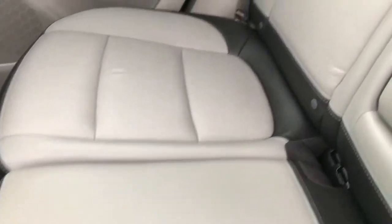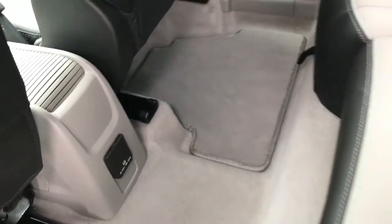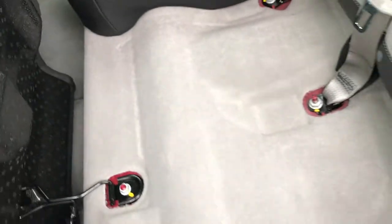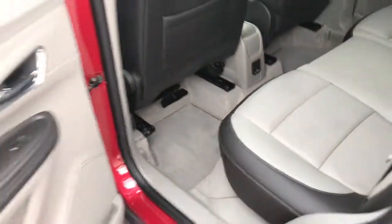Back seats are very clean as well. No rips or tears back here. Does have LATCH child safety system. Also 110/150 watt plug-in back here. Factory floor mats, carpeting is very clean. Now these seats do fold down, so that the back seats can fold down as well. They just come down like that. You can see that that back seat almost goes completely flat, which is a really nice feature of the vehicle. And those just go in nice and easy like that.